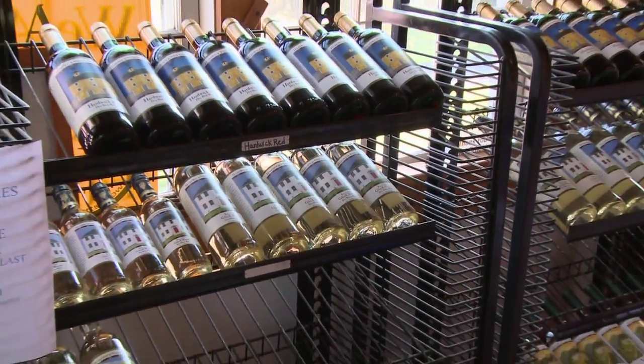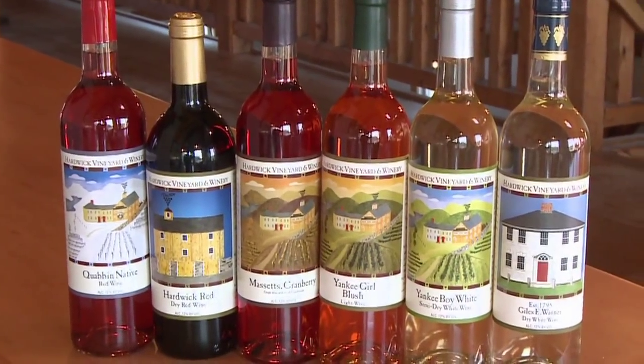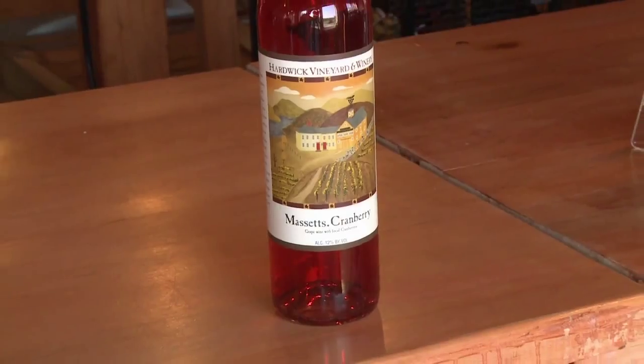We have a total of 6 different wines that we sample every Friday, Saturday, Sunday, and Monday. We welcome guests from 11 to 5 to come in and try our 2 reds, our 2 whites, our blush, and our Massett's cranberry. It's mostly white grapes we get from our own vineyards as well as some other wineries in New England. We bring in some extra grapes.